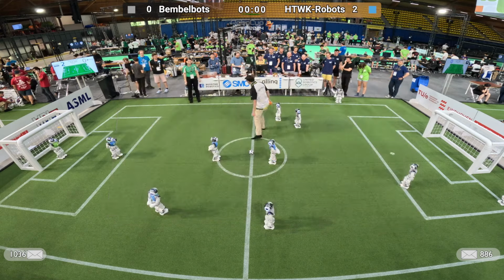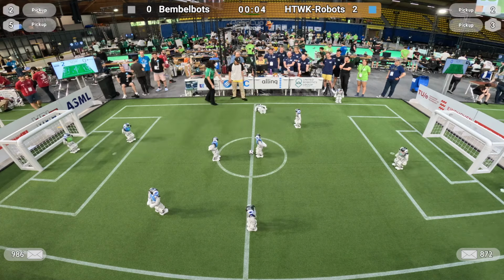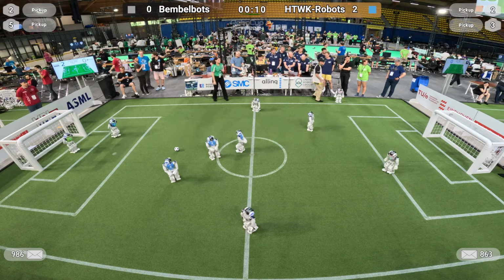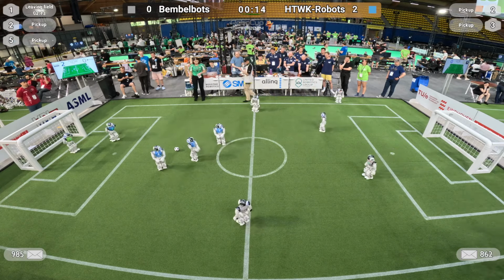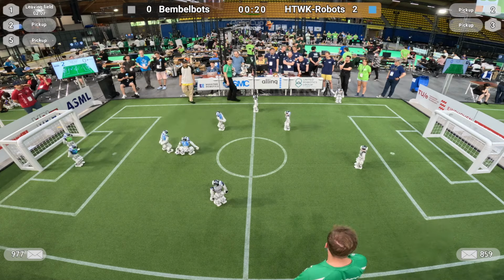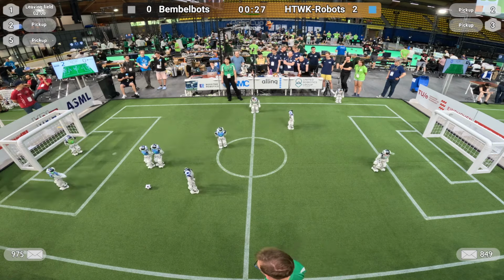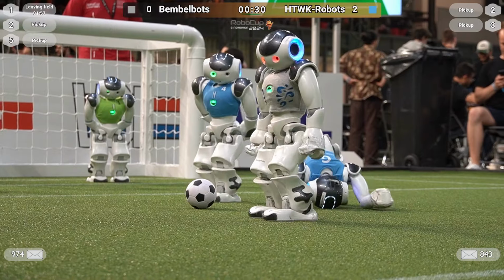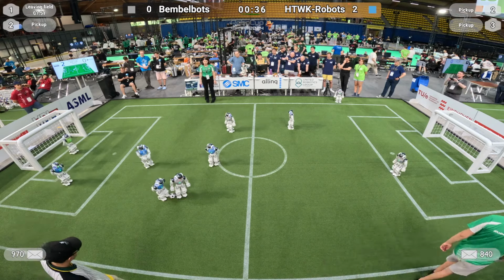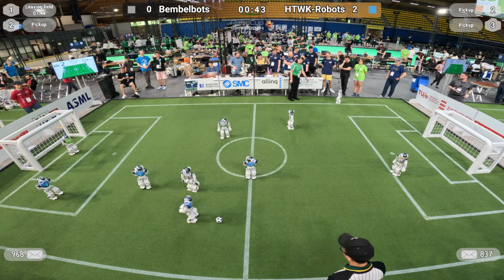Thank you very much. It's legal to stand in the center circle for the starting team. Now we see a good kick. Ball is free. And now the HTWK robots, the second robot has touched the ball, so now the HTWK robots can play the ball into the goal of the Bembelbots. But the 6 and the 4 now look not that well coordinated and are blocking each other. But now the 4 is on the run on the opponent's goal, and looks like the 4 is finding a good way.